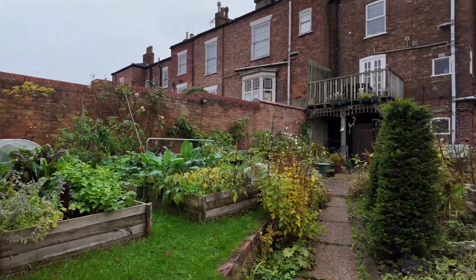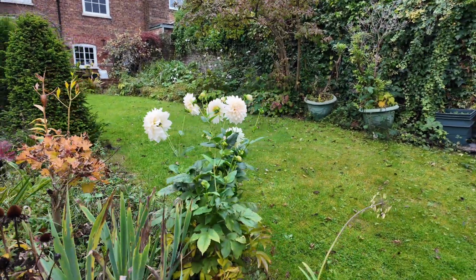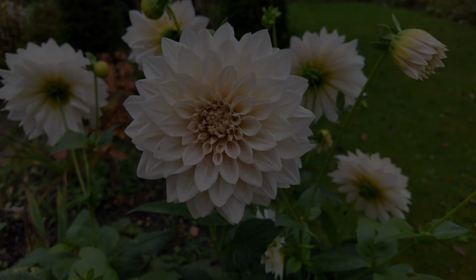So I'm going to pick these dahlias. Look at them. Let's get closer, actually. Look at that. That is absolutely perfect. So that was a nice stretch that I had this morning. I think stretching is really important for you, just to get things moving at any age, actually. So I am now going to just pick a few flowers for the house, pick those dahlias, and then I'm going to start packing.